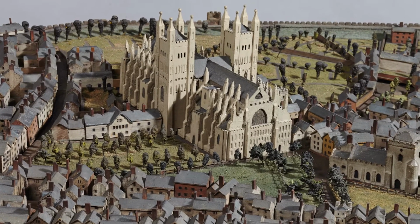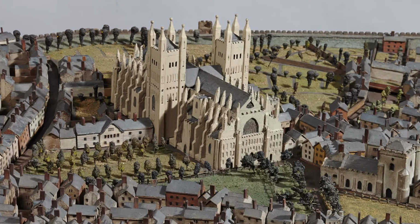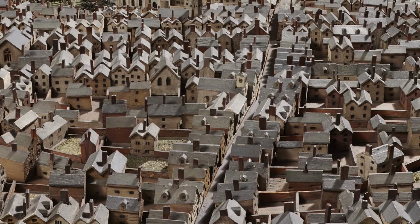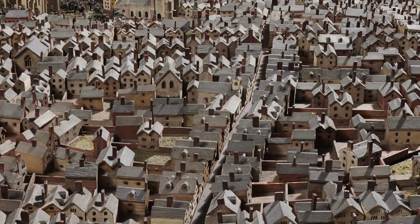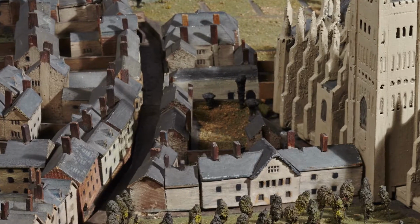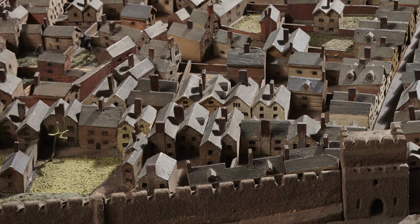The Hedgeland model is mostly made of wood, except the towers of the cathedral, which are made of lead. Caleb Hedgeland carved each individual building by hand, even carving out the windows to give a sense of depth. We believe, from what his sons recorded many years later, that he made it just for himself, for his memories.